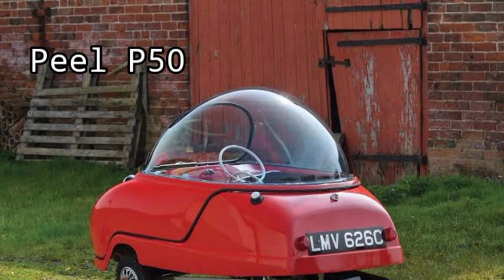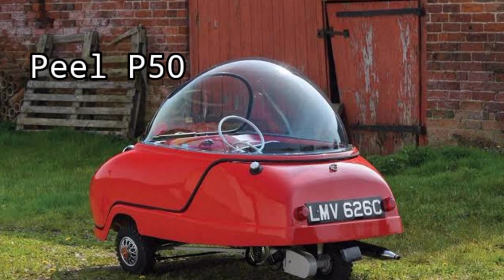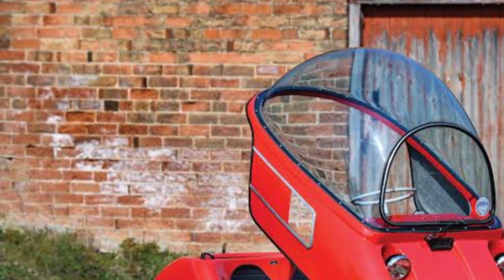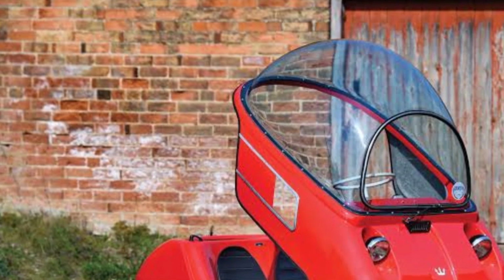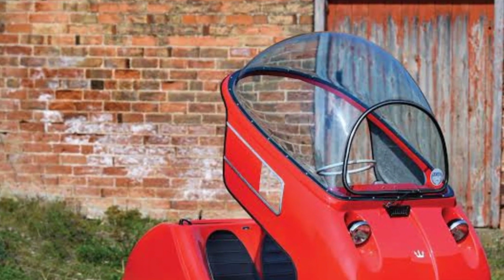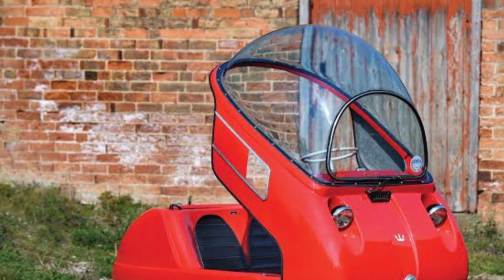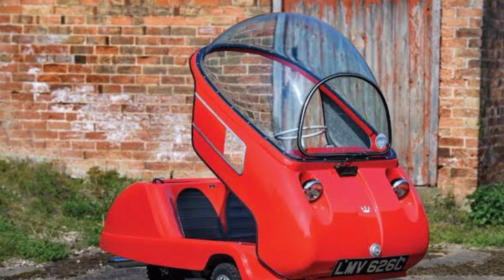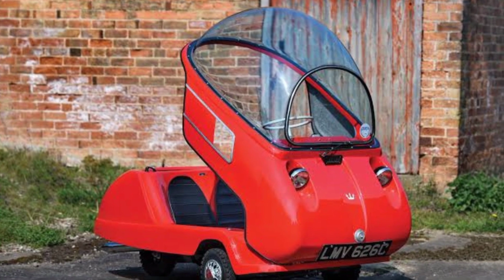The Peel P50 is a three-wheeled microcar that's officially listed as the smallest production car ever created. When it was around, 1960–1965, this minuscule automobile went for around $2,200 US. Only 50 Peel P50s were ever made, and only 27 are known to still be in existence.